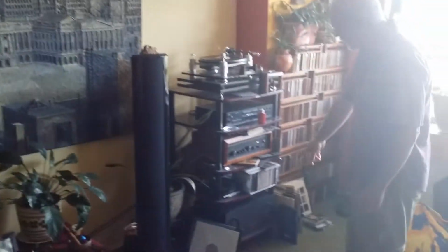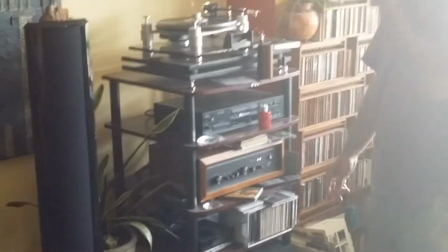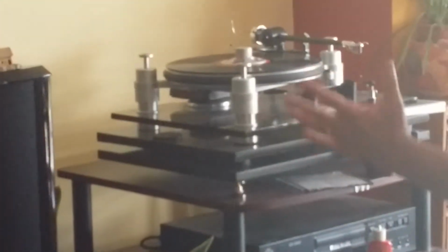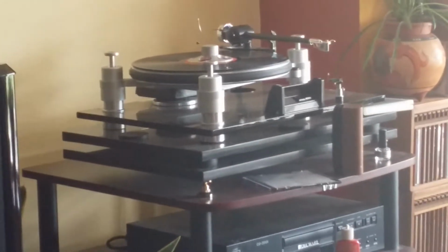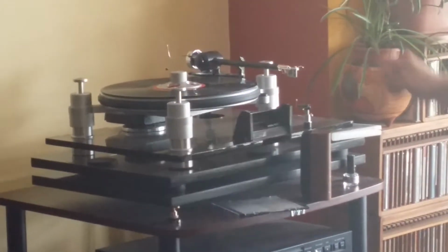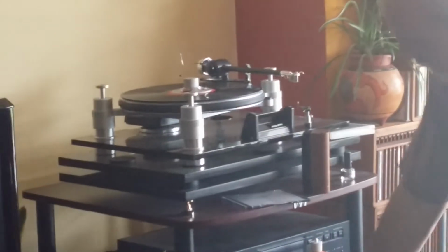And then I have a British Fidelity amplifier. I have a Blueberry Extreme preamp. Tube preamp. Oh, very nice. I have the Deckware modified TEAC tube modified CD player. Right. And then I have this Oracle turntable with an Origin Live arm. And I'm going to play something.